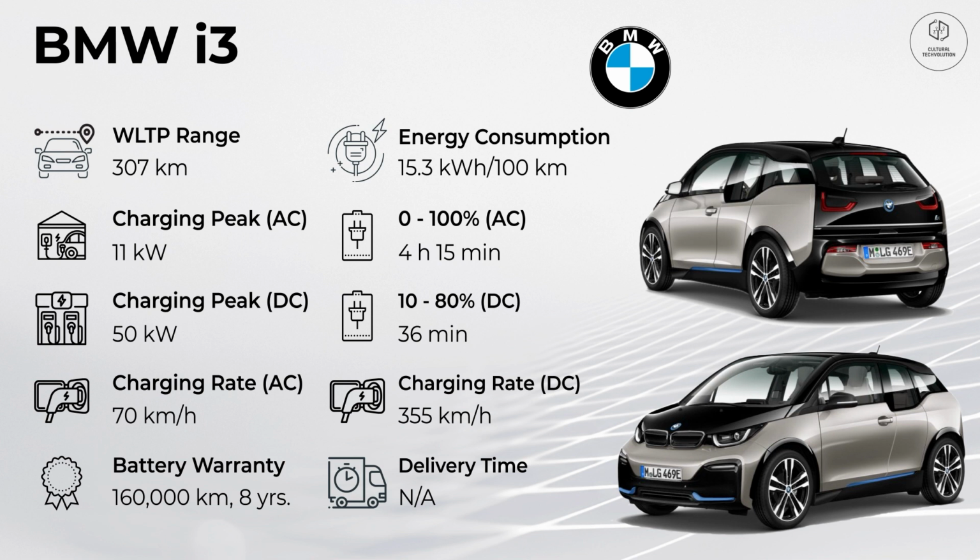50 kilowatts. It was on the downturn, and in 2022, nearly 20% fewer vehicles were registered. And sadly, BMW discontinued the production of this vehicle at the beginning of 2022, and hence this era has come to an end.